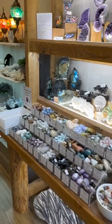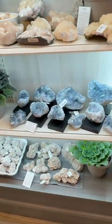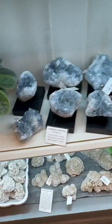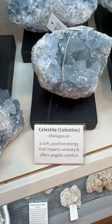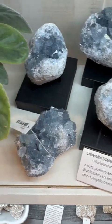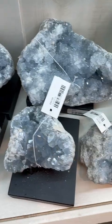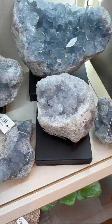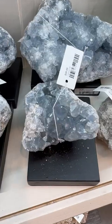You know, each week I've been considering a piece of celestite, so let's just go ahead and use a piece of celestite as treasure number 3 for this week's treasure hunt series. Celestite is also called celestine, and it's from Madagascar. It definitely has a heavenly blue appearance, or celestial appearance to it, so it's a pretty great name and kind of easy to remember. Let's take a look at this piece.